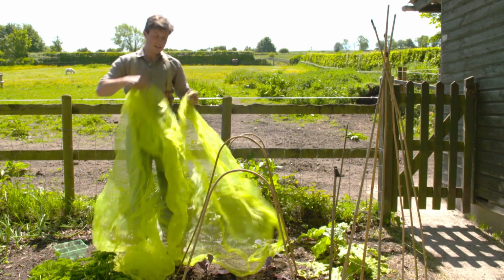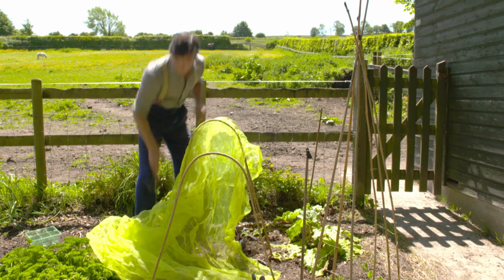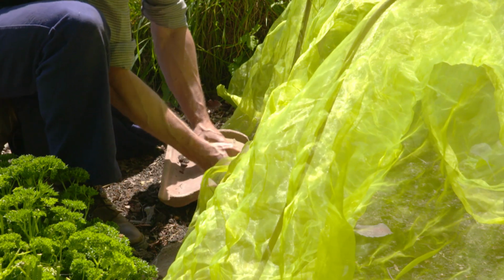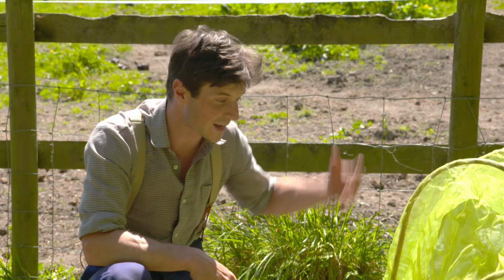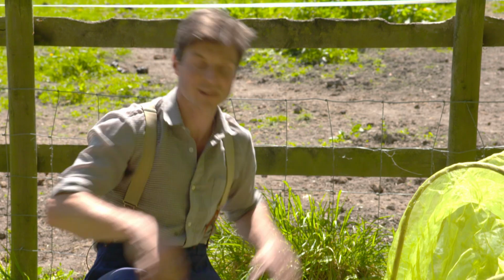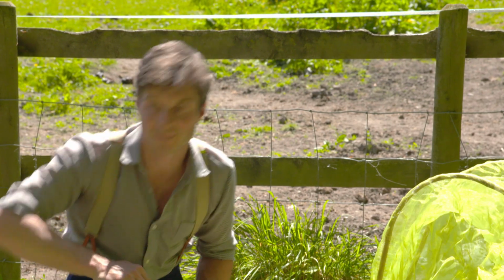Well, I'm not sure this is the exact colour of netting that I would have used, but Charlie does tend to like the colourful things in life. So I'm just going to rest that over the top. By simply using some tiles or some bricks or some stone just to weigh the netting down, it means that no holes develop. Therefore, you're stopping anything from getting inside. It's a wonderful way of doing it, and if you need to extend it, it's very easy. You just allow a little bit more netting to unravel.